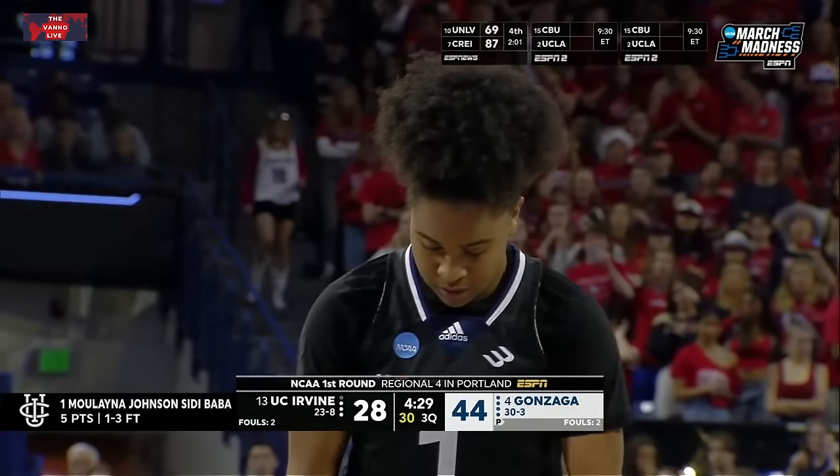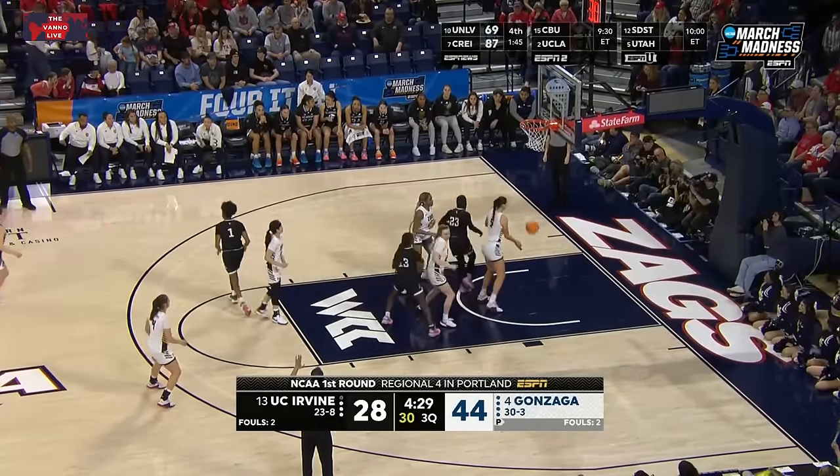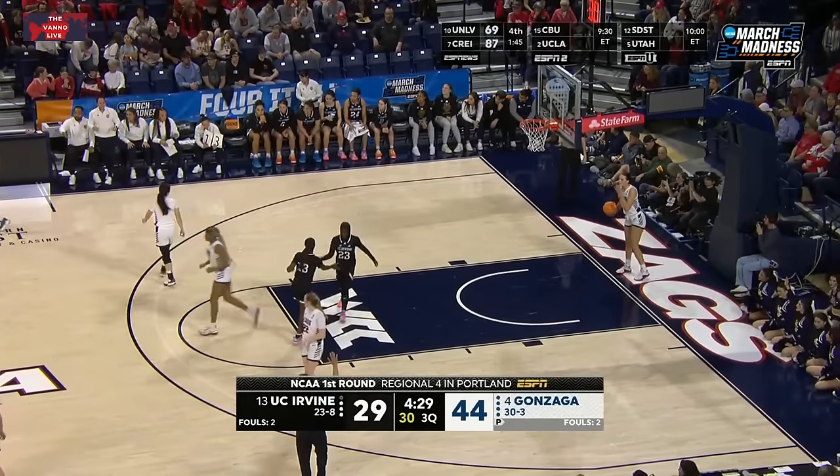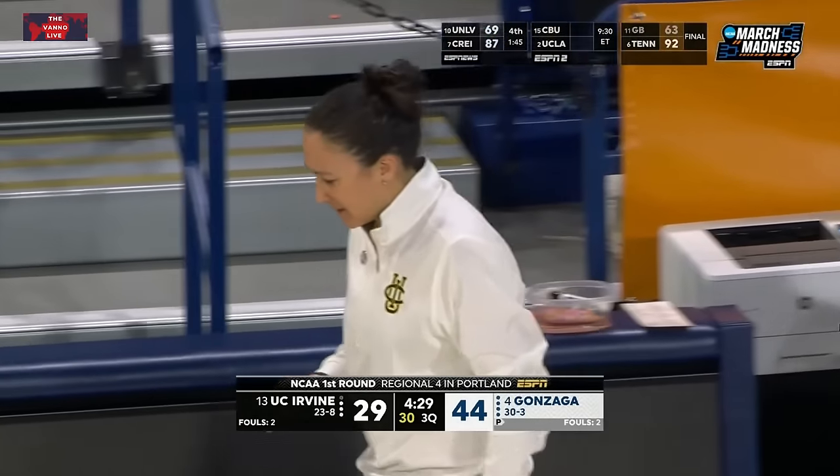And should tell you that a point was taken off of the scoreboard for Gonzaga as the last three-pointer ruled a three, foot on the line, down to a deuce, but still a healthy Gonzaga lead. Yeah, Maxwell wasn't worried about whether she was behind the line or in front of it. She just wanted to shoot it. As soon as it touched her hands, it was out.